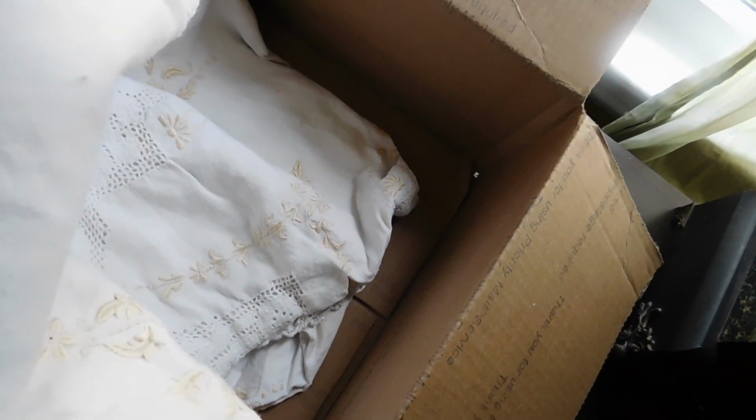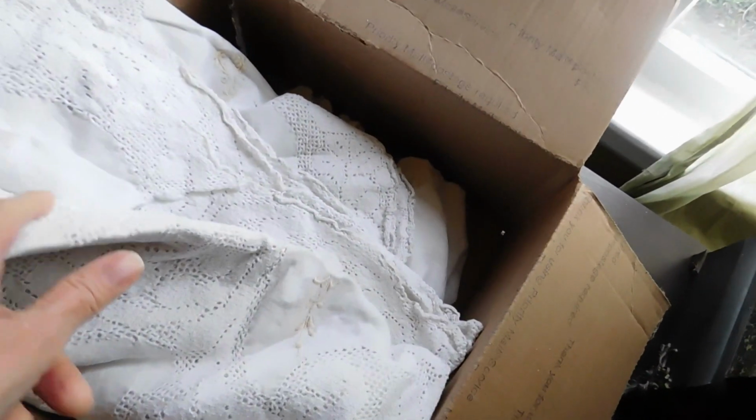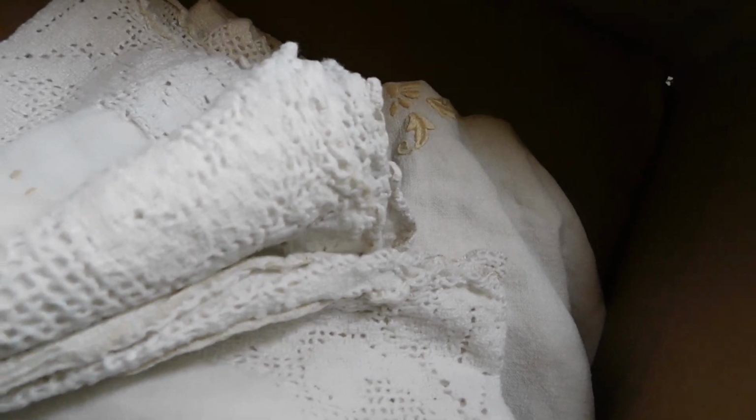Now this, oh, this is beautiful. This is just beautiful. Look at that embroidery. Isn't that nice? And then this is, I can't tell if this is drawn work or not exactly. I'll have to look at it a little more. I think it's more little crocheted inserts, but yeah, little woven, not crocheted, but woven inserts. But I'm not an expert on this sort of thing, so I don't know. But this is awfully pretty. It looks like it's in pretty good shape, too. Alright, so that's it.